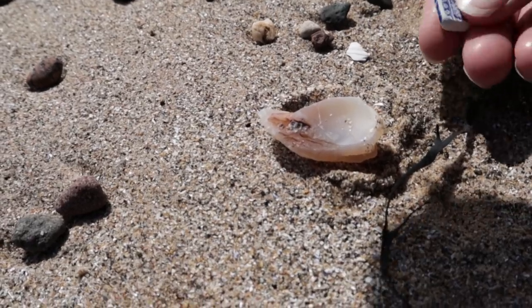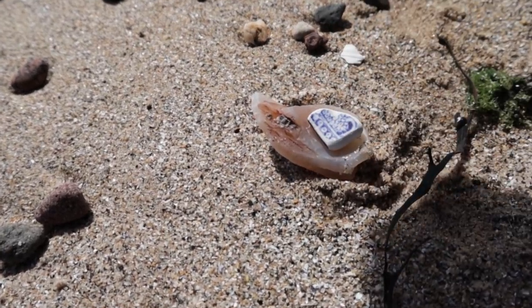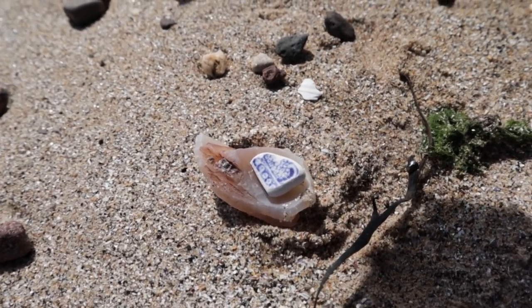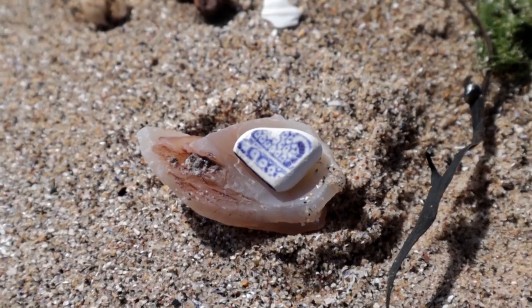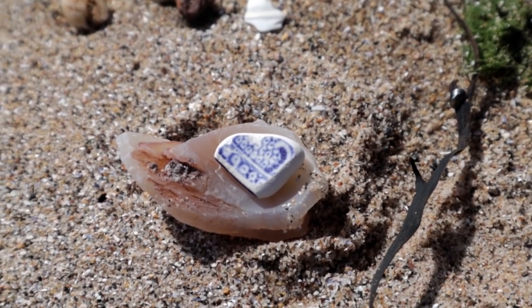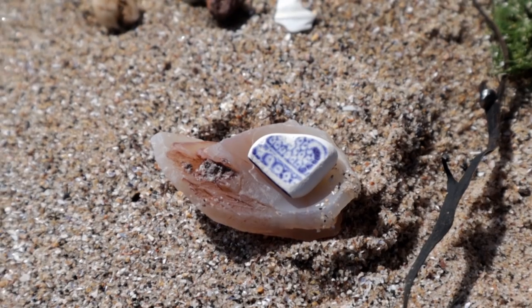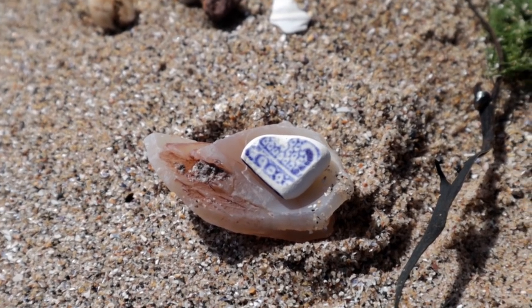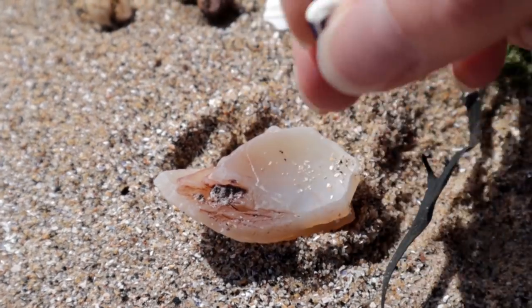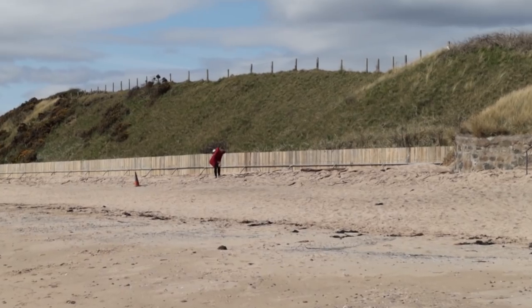Just pop that down inside there. Look what I found. Okay, nice wee bit of, is that blue willow pattern? Well, it might be. It's a really nice piece, so I'm happy with that. It's a lovely wee piece of ceramic, though. Nice wee piece of pottery, we'll have that. As I always say, perfect size for an earring or a little charm.